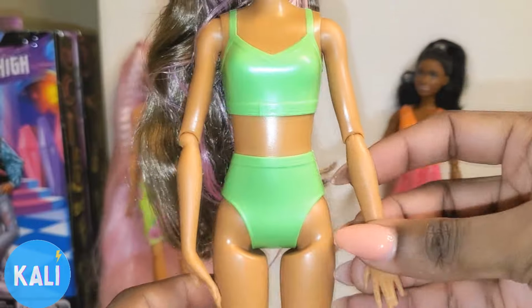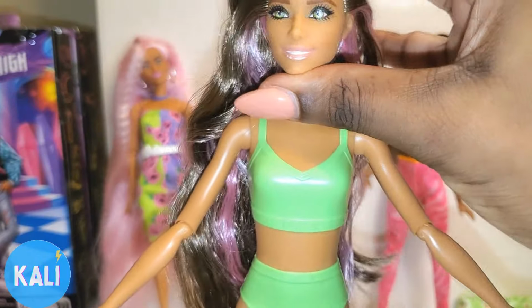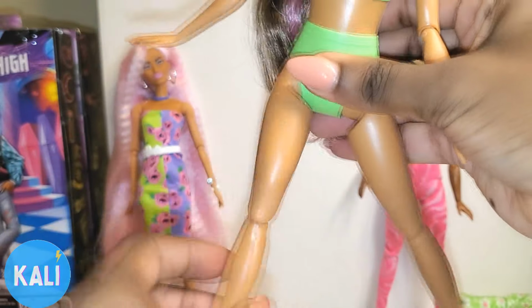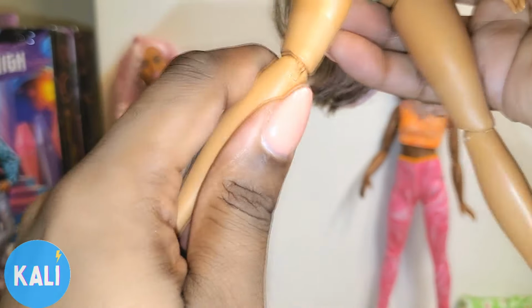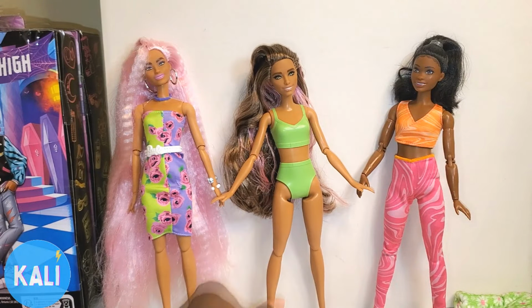The body is less articulated than a Barbie Extra. So right now, Brooklyn is the most articulated, but she has the head movement. She has shoulder, she has elbow, of course hip, she can kick out back and forth, and then one bend, make sure it's lined up, and one bend at the knee, okay? So, the thing about Olivia is that she does come with surprises.